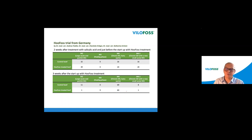Of course, this is also an issue because it is a reservoir for bacteria, and this is something that can be spread to the environment and other cows can be infected. So it's definitely important, even though the main focus is on M2 and M4.1.